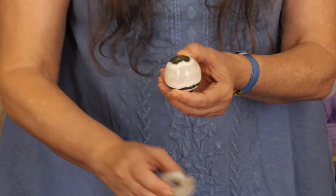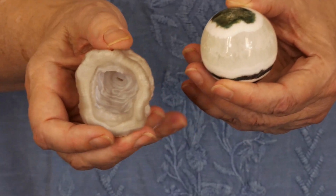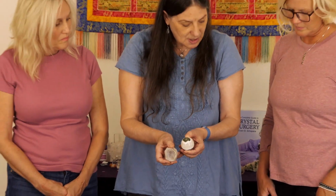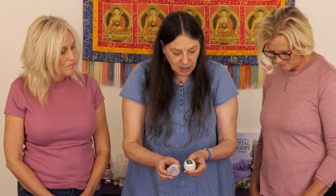Actually, this bowl is chalcedony. So what you're talking about with these different names is you're talking about a different microcrystalline structure. They're all related to each other, and they come out a little bit differently. But the whole thing was fascinating.